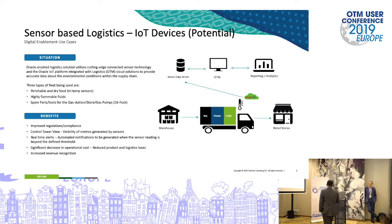It also gives me a control tower view of not just the location of the truck, but even the temperature of the truck, in real time I can see.